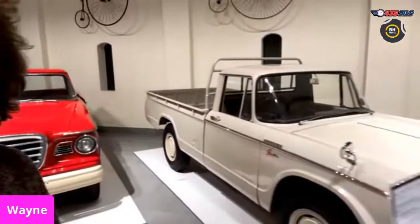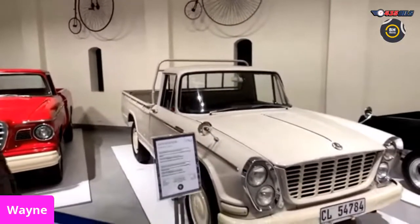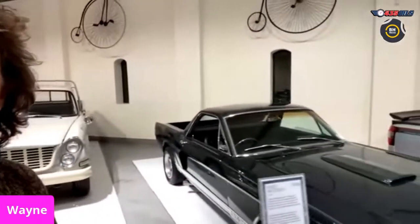Japanese pickups arrived in the country in the early 60s. So this is a 1963 Jupiter Junior. Everyone remembers the Toyopet, and then obviously the Nissan Junior. Then a rare monster. This is really rare.